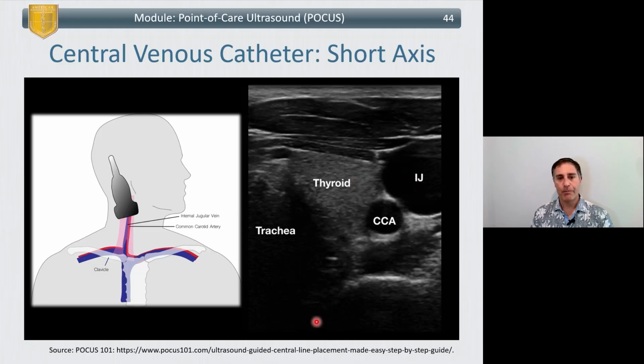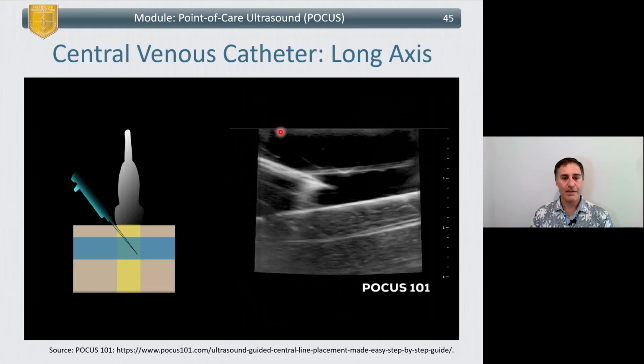Now, although this is probably the easiest way to visualize the vessel, and certainly what I think everyone starts out with, I think there's a lot of benefits to long axis views in that you can see the entire course of the needle as it's coming in, and you can see exactly where the vessel is. And so with short axis, you have the possibility that you kind of sideswipe the vessel.